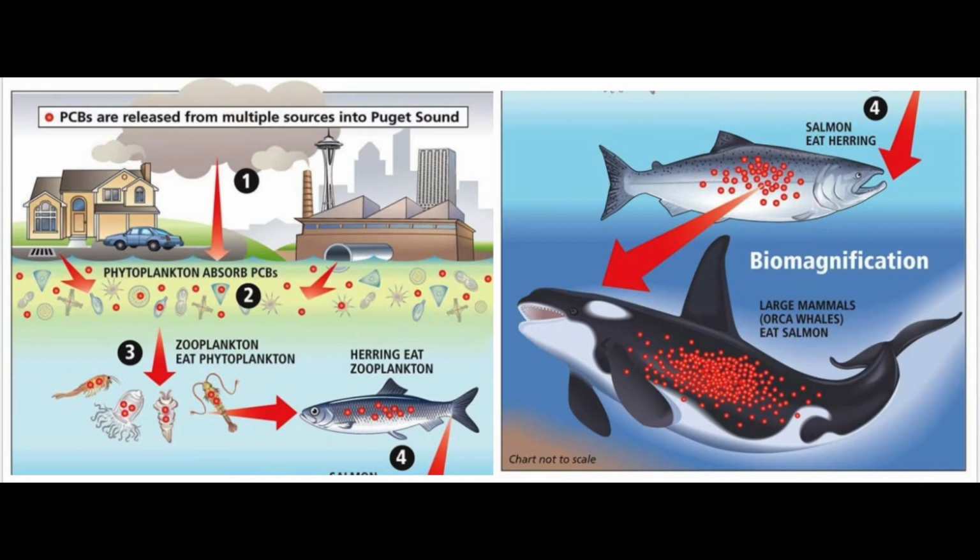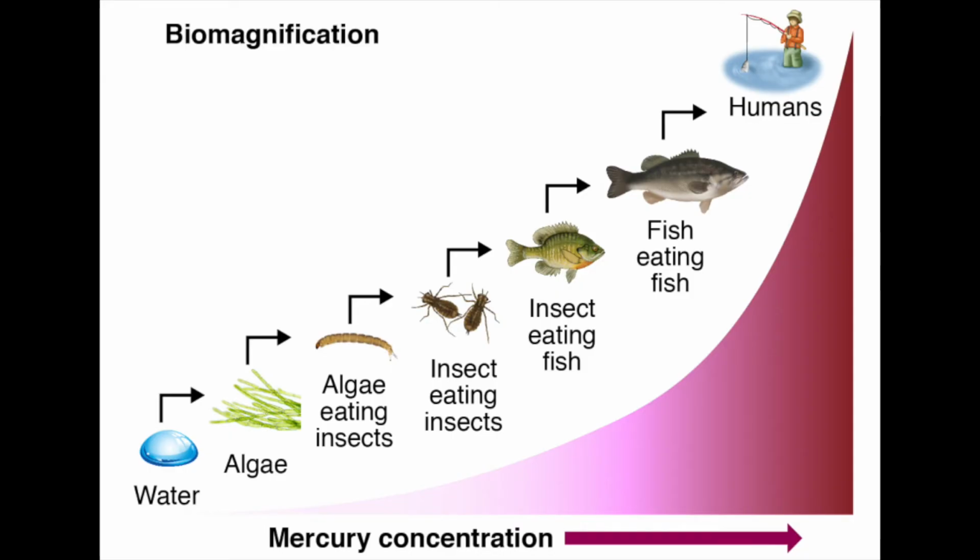for their health. Here is another example of how biomagnification can lead to high toxin concentrations in the marine food chain. In this case, though, we're talking about humans at the top, so the toxins that are put into the food chain directly affect us as the species on the top of the food chain eating fish.